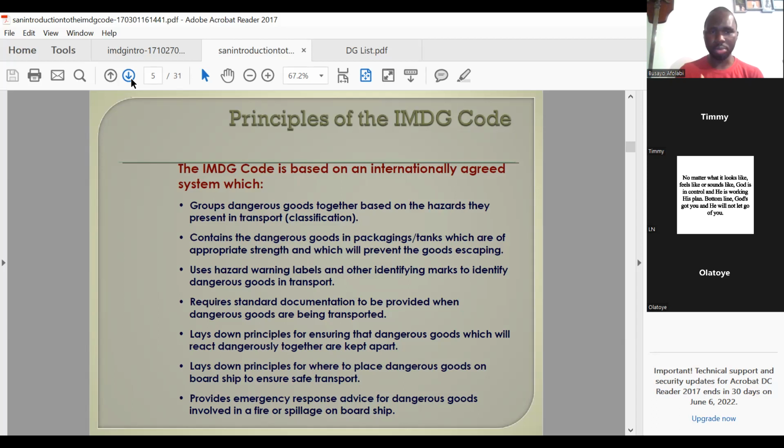It groups dangerous goods together based on the hazard and presents it in the transport classification. There are three types of group, the hazard groups, which we'll look into in the course of the whole course. There's group one, group two, and group three. The reason they are grouped is based on the severity of the hazard itself, on how dangerous it is: medium dangerous, and of course, very, very dangerous.